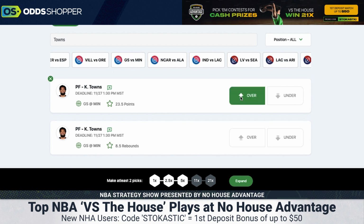Last 3 times that Karl-Anthony Towns has played the Golden State Warriors, he's gone over this quite easily, and he's actually averaging well over 27 points per game over the Golden State Warriors over his last 3 meetings as well. So this has been a pretty positive matchup for him in recent times, especially.